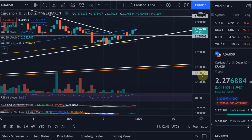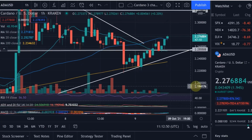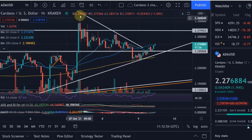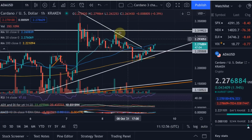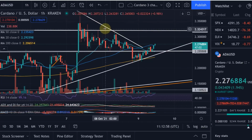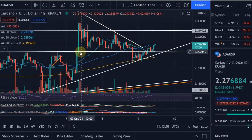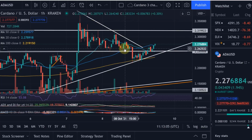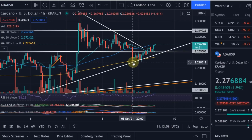So where we were this morning in my last update video on Cardano, we dropped after we were in a descending triangle, so making lower highs while having a horizontal support line. That indicates that the buyers just can't push the price higher. Then we drop because of that.